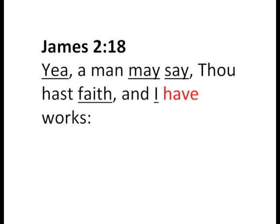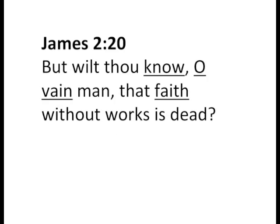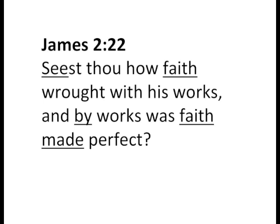Yea, a man may say, Thou hast faith, and I have works. Shew me thy faith without thy works, and I will shew thee my faith by my works. Thou believest that there is one God. Thou doest well. The devils also believe, and tremble. But wilt thou know, O vain man, that faith without works is dead? Was not Abraham our father justified by works, when he had offered Isaac his son upon the altar? Seest thou how faith wrought with his works, and by works was faith made perfect?